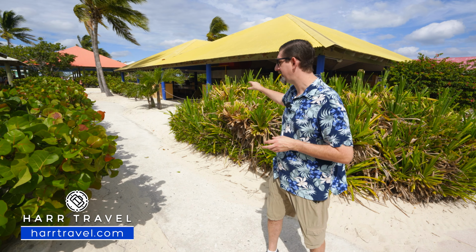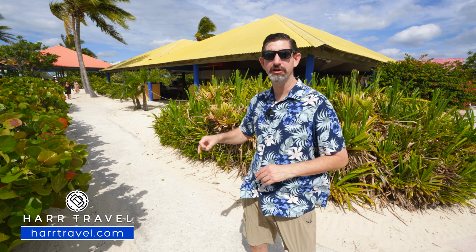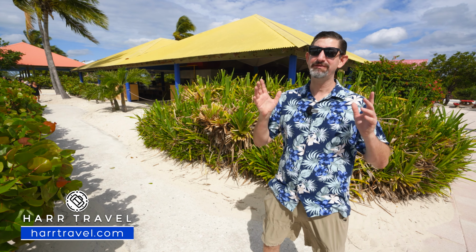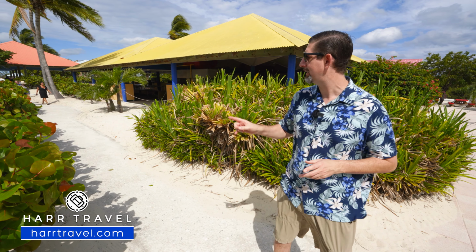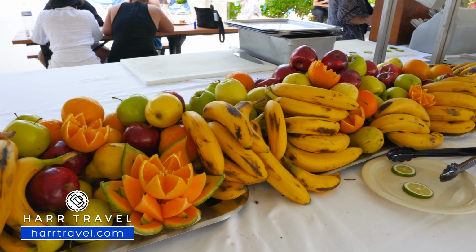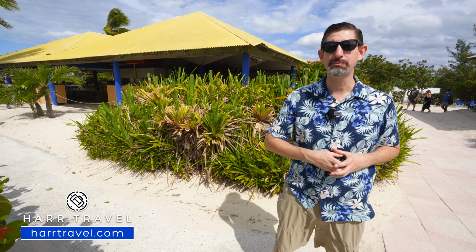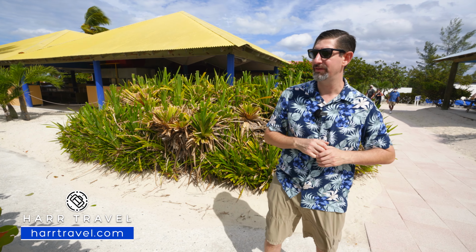You're gonna have all of your favorite classics: hot dogs, hamburgers, chicken, fish. They also have some really good barbecue ribs. And then of course, they've got some fantastic dessert options as well. I'm heading back for some of those cookies and banana bread in just a few minutes. They're gonna have fruit stations set up around, and then of course they also have drink stations and the beach bars. So you can head off the ship early in the morning and stay here all day and enjoy.